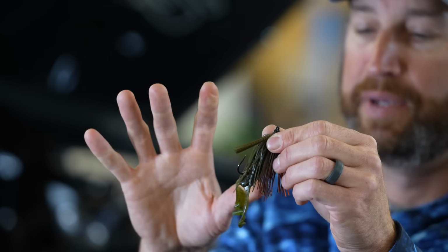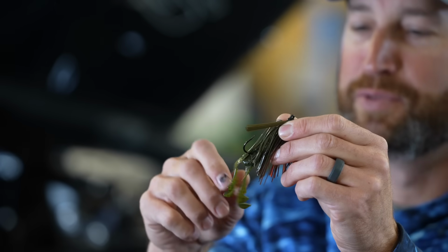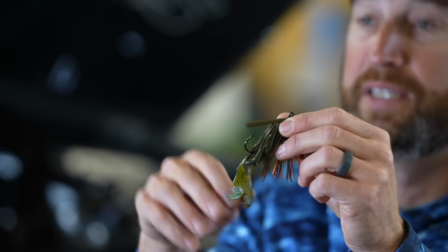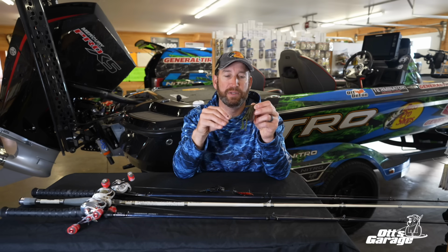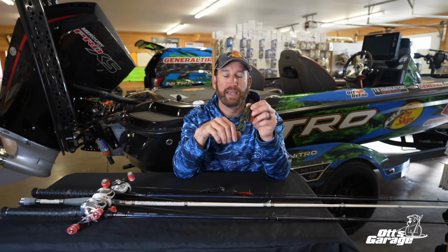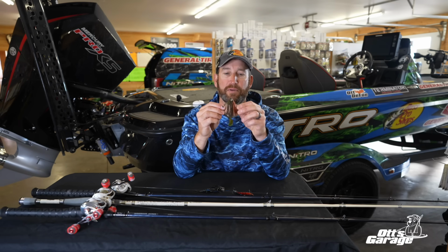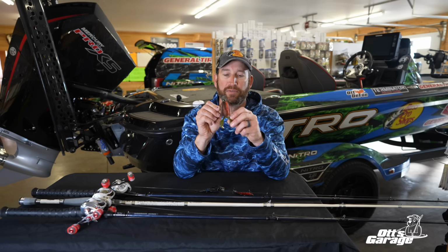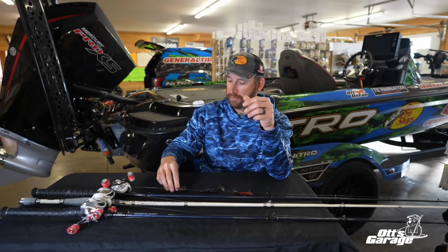And I do like a big flappy legged trailer for my swim jigs this time of the year. I like something that creates a lot of resistance. And again, just like I was saying with the 3/8 ounce bladed jig instead of a 1/2 ounce, it has more lift to it. So I'm able to fish that bait a little bit slower because of those big flappy legs on the back of it. So that's kind of the deal with it.